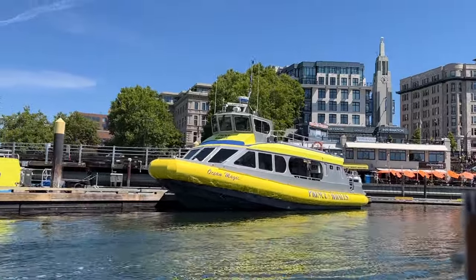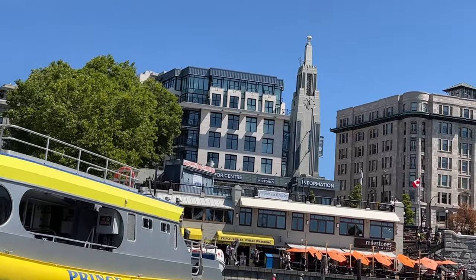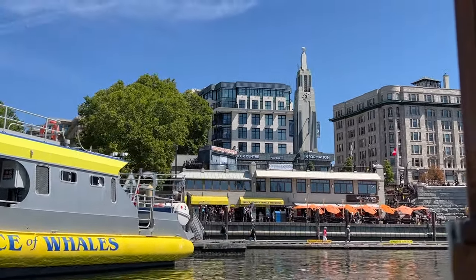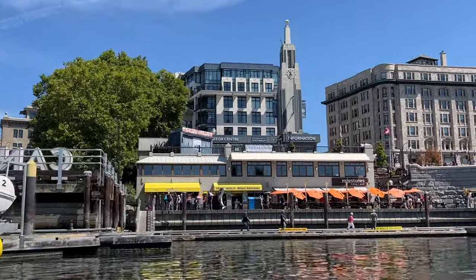And the visitor information center's the little pointy thing with the clock there. It's a searchlight. It's for the planes that came in delivering the mail. Here we are, we're coming up to the Empress.